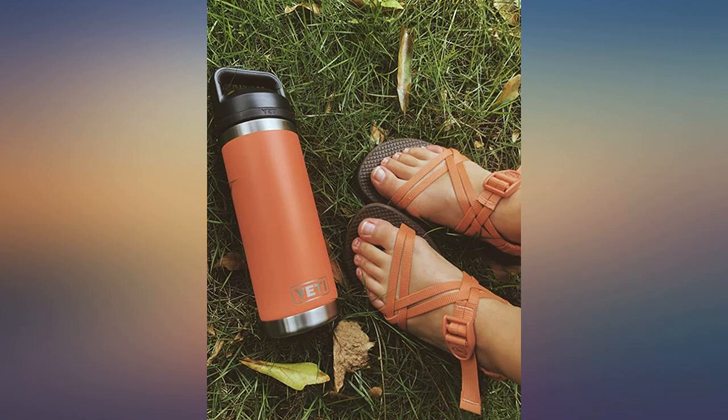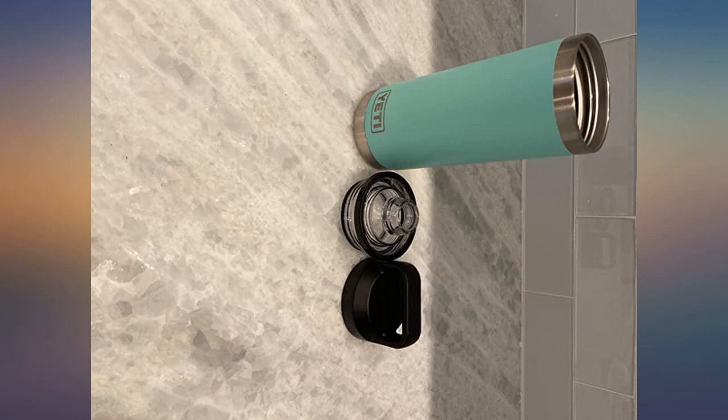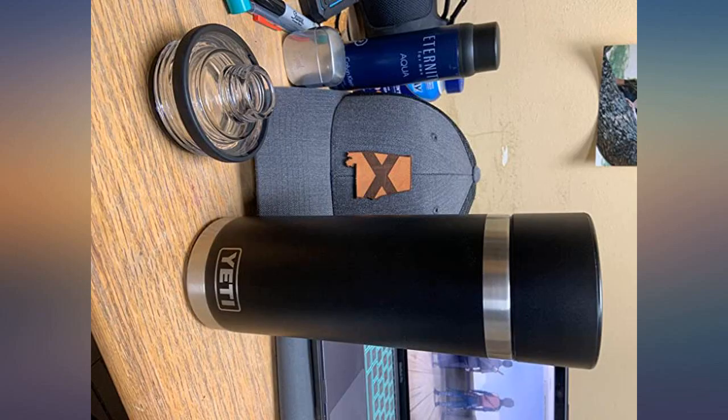I absolutely love this new cap design. Previously, I would not purchase because I would spill everywhere. Now it is like drinking out of the bottle. No issues with the bottom part coming open, as long as it's closed tightly.